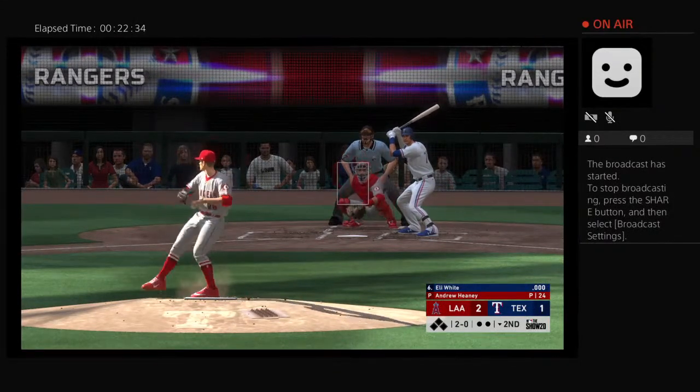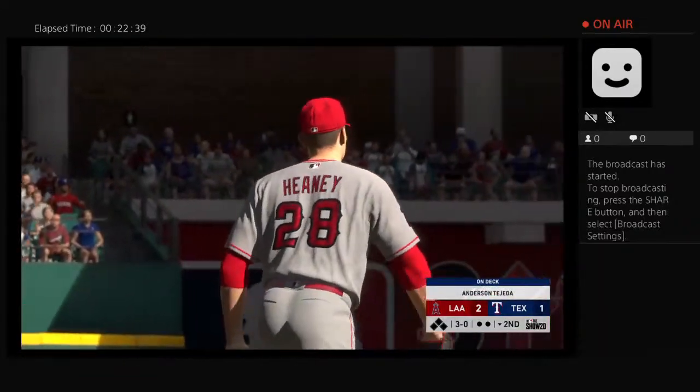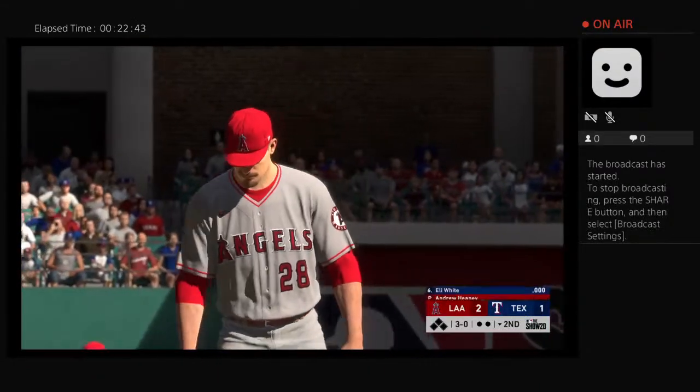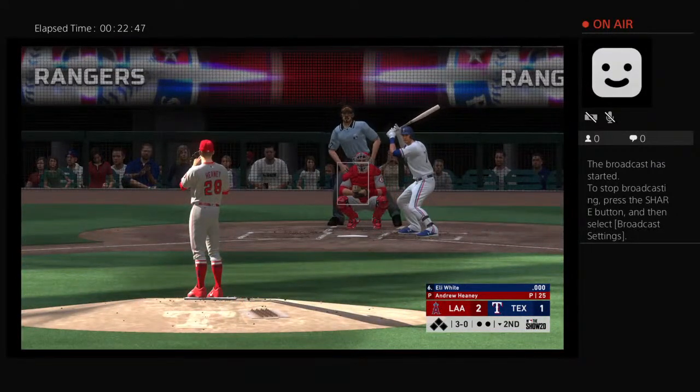Now here's the pitch. He dropped that curveball in for a strike right there, but don't kid yourself, that's a dangerous pitch. He needs to start thinking about maybe working that back door, or that could get some serious damage done to it.